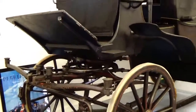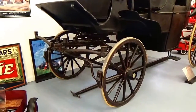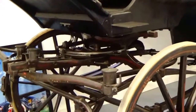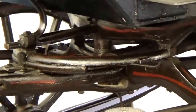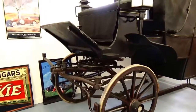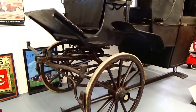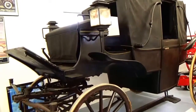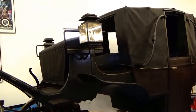All right, look at that one. Isn't that nice? Let's get in there and show you all the gears that's in there. Isn't that neat? Look at that. Fanciness, isn't it? This is all in the original state. What a beauty, huh? Look at that. Look at them lights. Well, the candle, the wick, whatever.